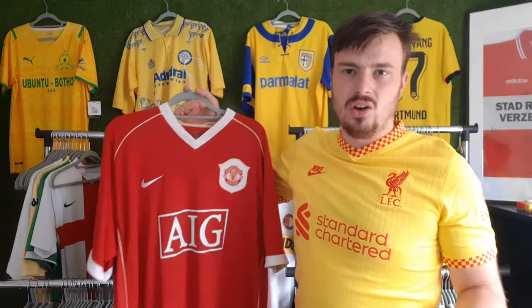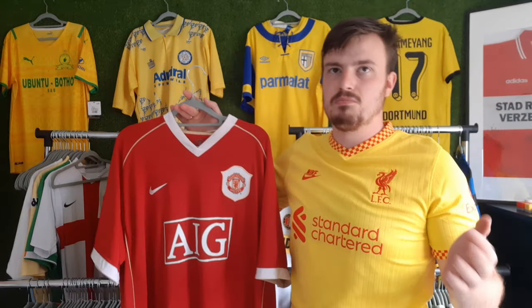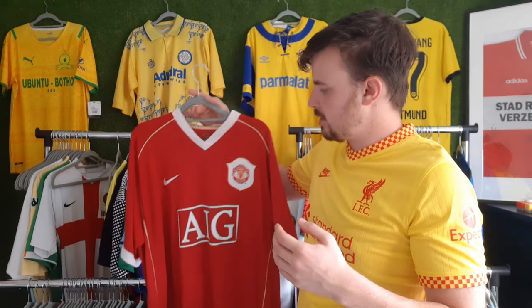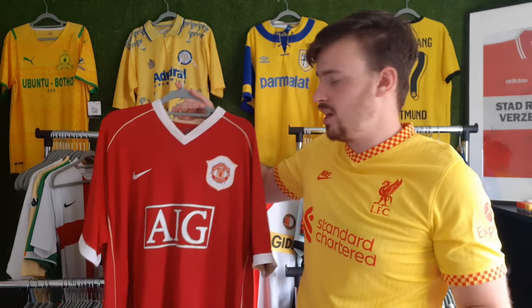I did a quick scan online, and such a shirt with Larsson on the back is maybe worth a little bit less. But then again, Classic Football Shirts are known to be a bit more expensive, because they have to pay for the stores, for staff, for storage, stuff like that.